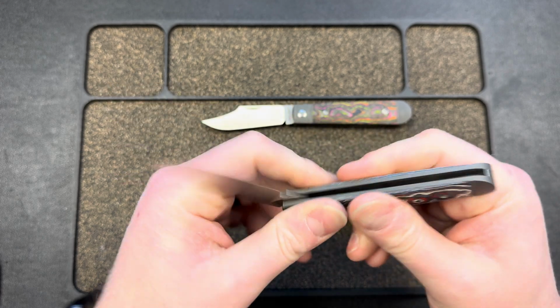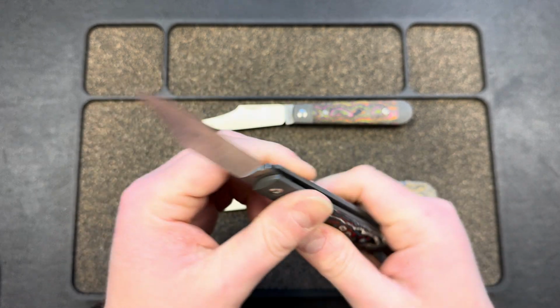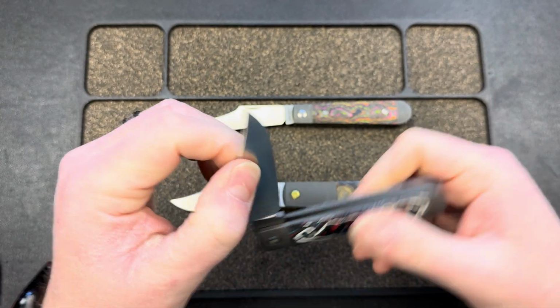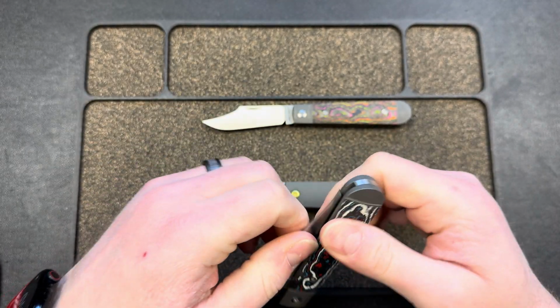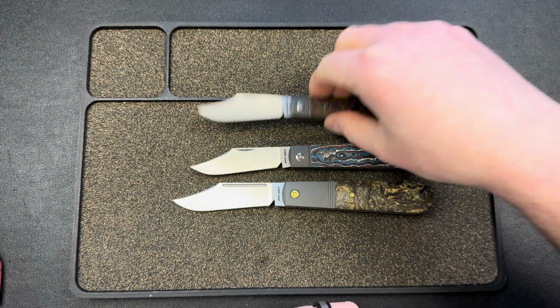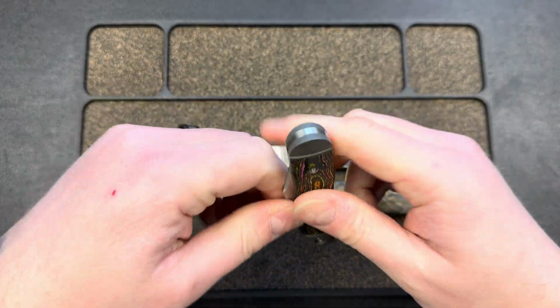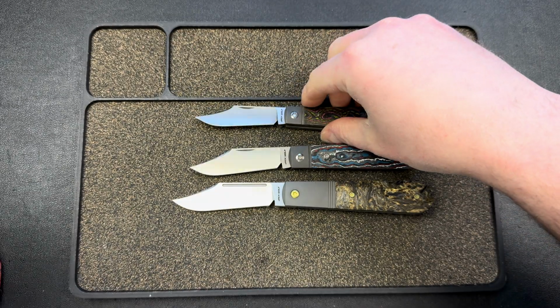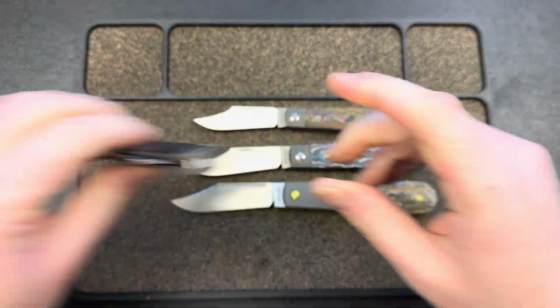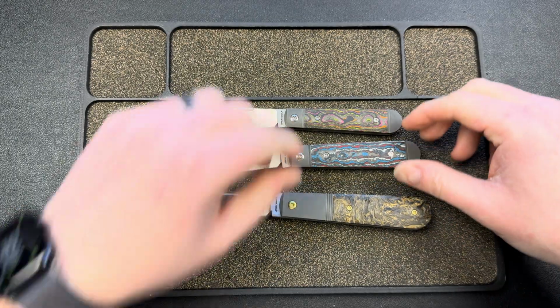They have probably the best walk and talk. I would say some of the best walk and talk of any Jack Wolf or any slip joint, honestly. They're both just phenomenal, and even this first run, so good. So then you have the Primo Jack.